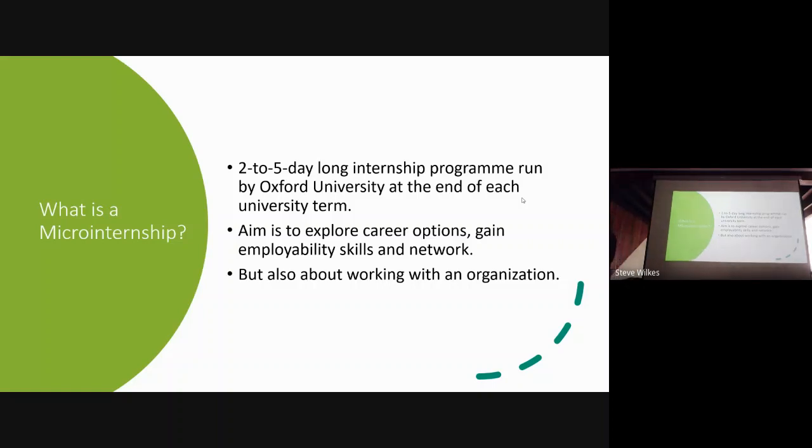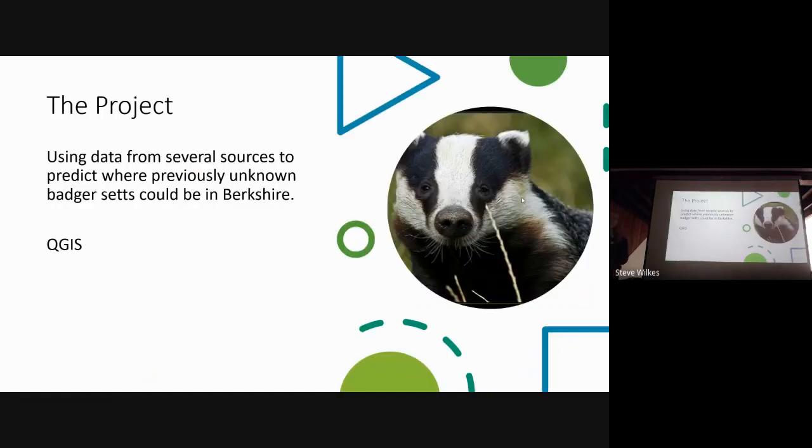But for me personally, I did it because it's an incredibly interesting thing, and just getting involved with this kind of thing in the local community is equally important. What it was actually about, though, with TVERC was using current data that's been collected by a variety of groups, such as Road Lab and Berks Badger, to try and predict where there could be potential sets. I used a piece of software called QGIS, where you make layers with data to then create a species distribution model as to where you would expect to find certain things.